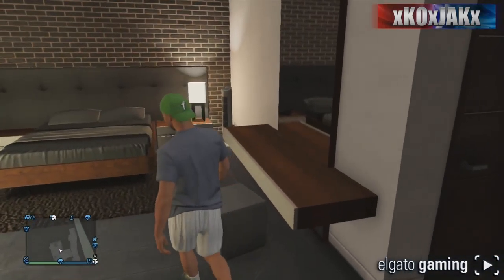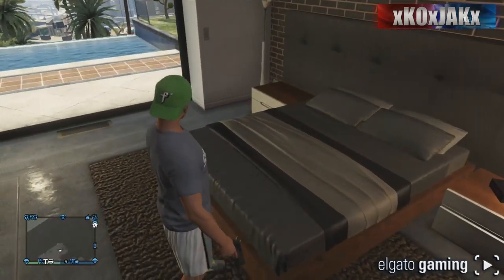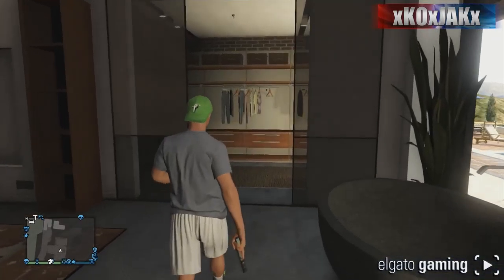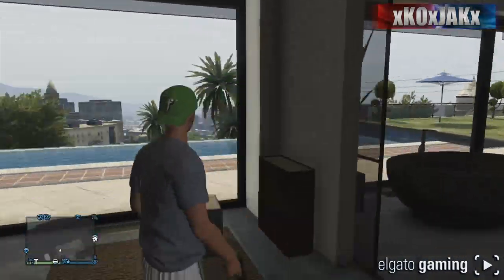Alright, we have Franklin's bedroom down here. First door to the left. Little bit of AC unit, clock, lamp, all the modern stuff in the bedroom. Nice flooring again. Nice closet. Look at this closet here, with these glass doors. Yeah, sliding glass doors.